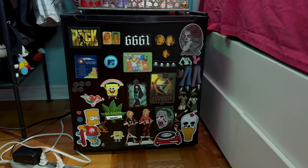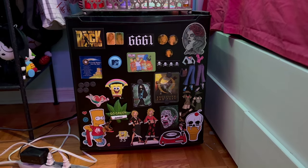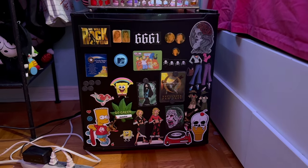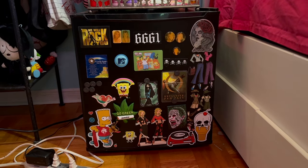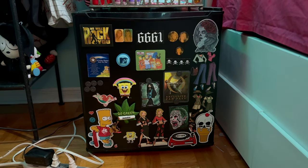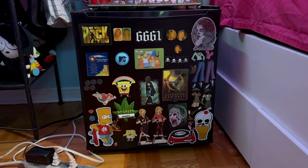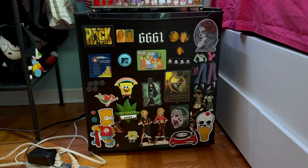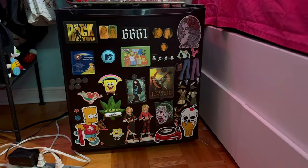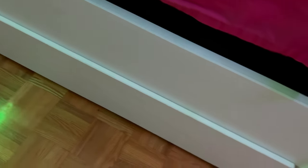Also, I almost forgot to mention, I have a mini fridge that I use as my night table, so I have a bunch of magnets and stickers on it. As you can see, I have SpongeBob, Bart Simpson, We Will Rock You, Hilary Duff, there's a Perfect Circle fan pass thing, the card that came with my Bleeding Edge Pandora doll, Mary Kate and Ashley, the Joker, and some other cool stuff. And then over here I have some drawers that I keep for storage, and there's all random stuff in there.